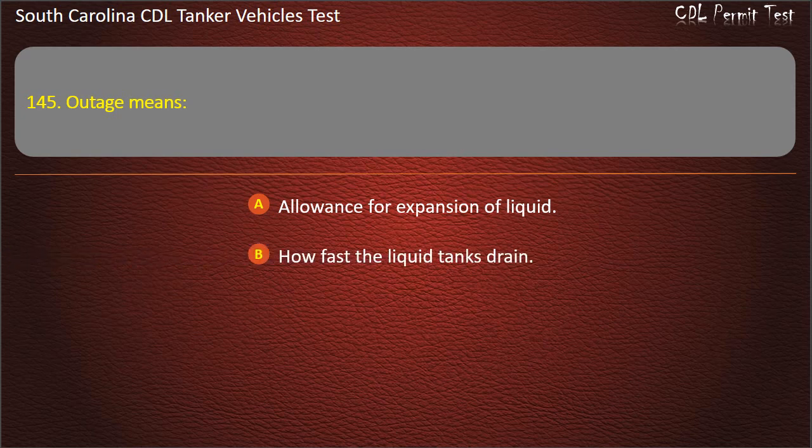Question 145. Outage means allowance for expansion of liquid. How fast the liquid tanks drain. Liquid weight. Answer: allowance for expansion of liquid.